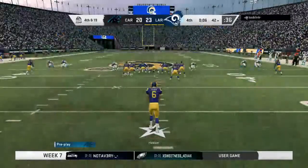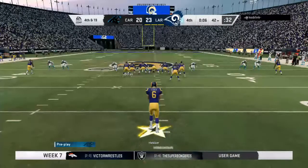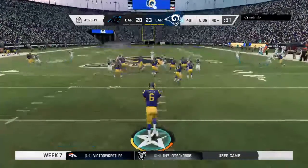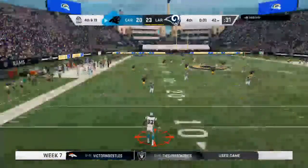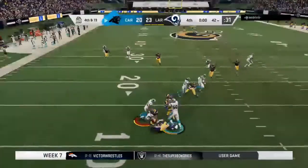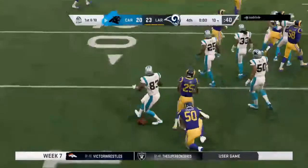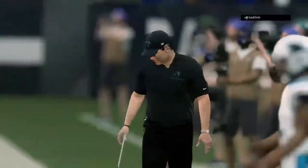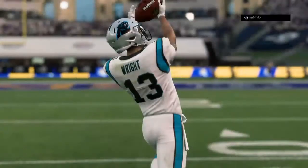Here's Johnny Hacker now as he's on for the 5th time here today. And he deserves a bronze leg as he gets this one away. Well, going into the final play of this game, they knew that they needed some type of a miracle there at the very end, but they couldn't get it done.